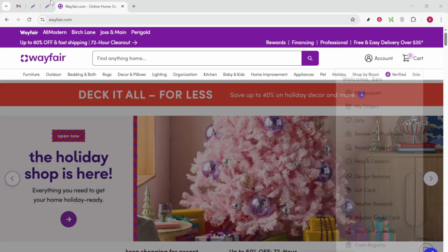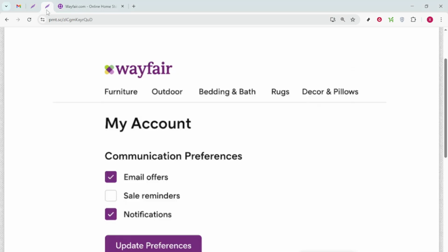Within the My Account section, look for the option labeled Communication Preferences. This area allows you to customize how and when Wayfair contacts you. Scroll through the various options until you find those related to notifications. Here you will see several boxes checked, such as those for email offers, sale reminders, and other notifications. To stop receiving these notifications, simply uncheck the boxes for any item you no longer wish to receive.